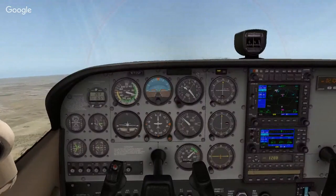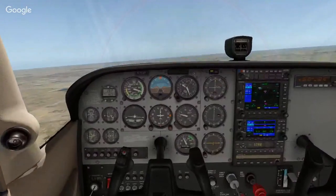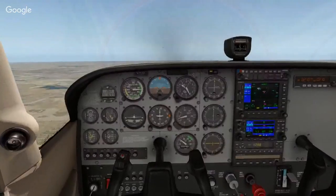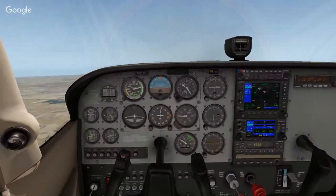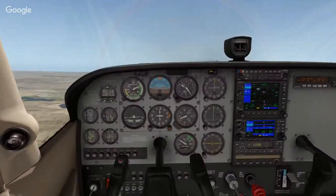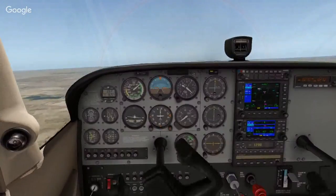So I'm going to zoom this back out a little bit. I'm going to do the same thing again just so you can see how it develops. So I'm going to pull back on the stick. I've got my throttle completely out. We're losing speed. We're losing speed. The aircraft is starting to become very difficult to hold in place. I'm having to put a lot more jerkiness into my stick.